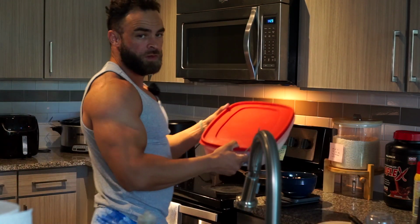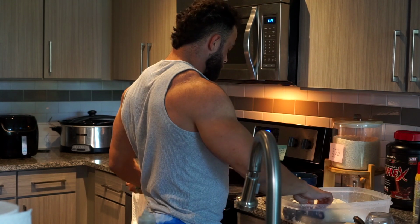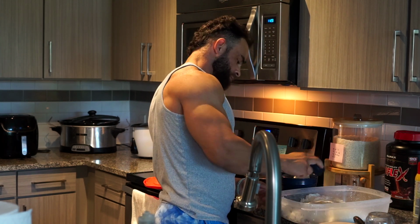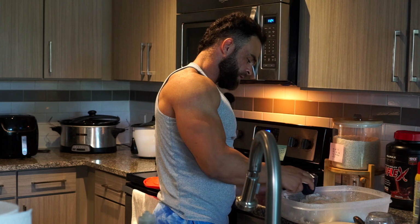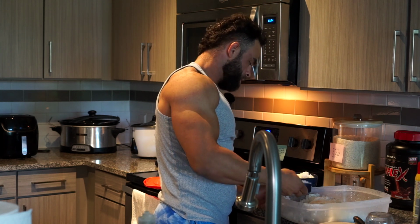So same thing with rice. Big container for rice. You need 140 grams of rice. So this is my pre-workout meal right now. Chicken and rice. And then there is 60 grams of avocado in here. However, I'm out of avocado, so I'm not just going to skip it. I'm going to get my fats from almond butter.